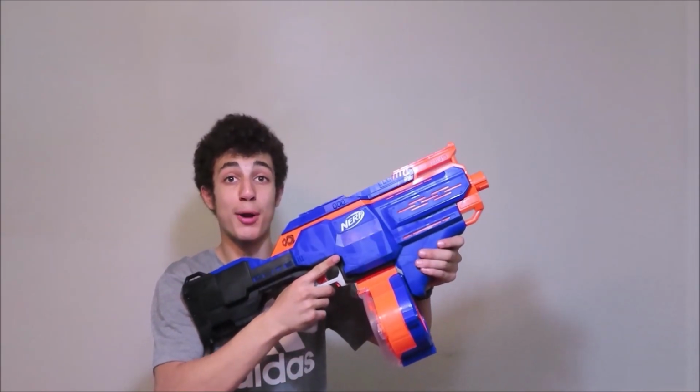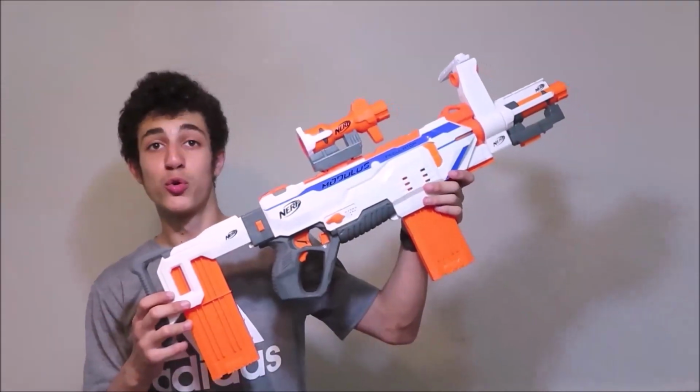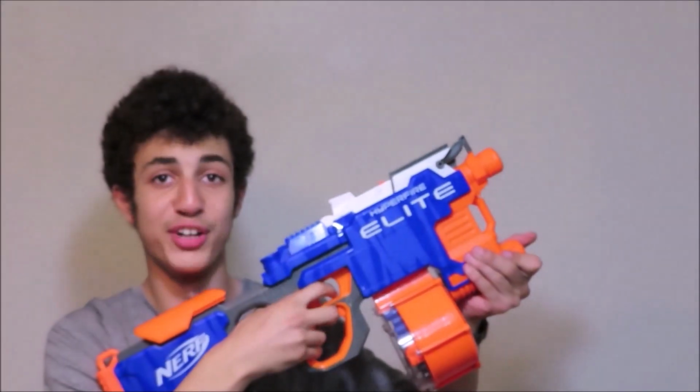We have the Nerf Infinus with automatic loading. Then the Nerf Modulus Regulator, coming with some of the coolest attachments in all of Nerf. Let's get into the comparison.